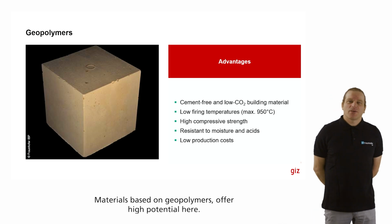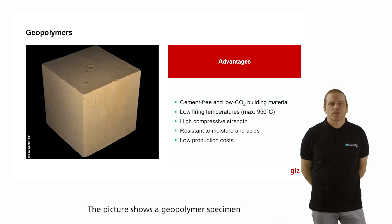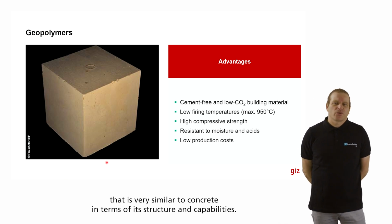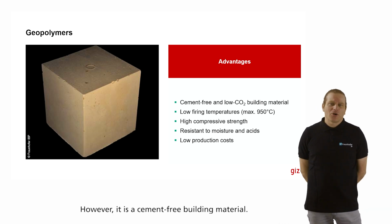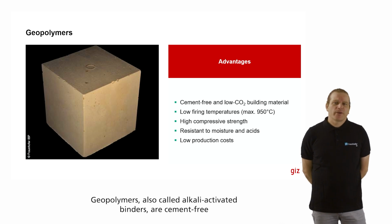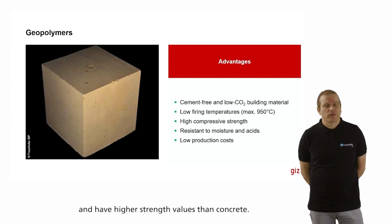Materials based on geopolymers offer high potential here. The picture shows a geopolymer specimen that is very similar to concrete in terms of structure and capabilities. However, it is a cement-free building material. Geopolymers, also called alkali-activated binders, are cement-free and have higher strength values than concrete.